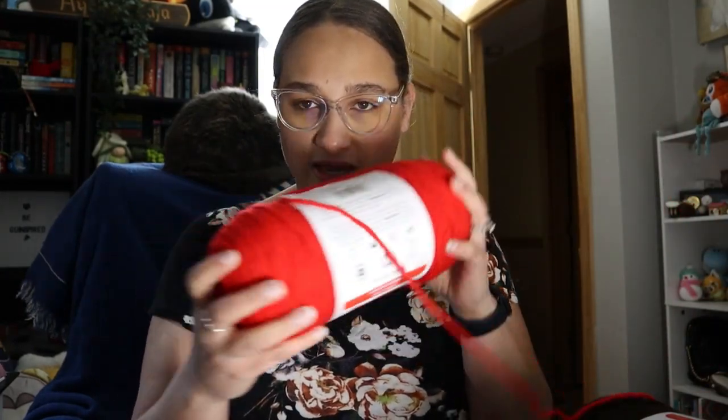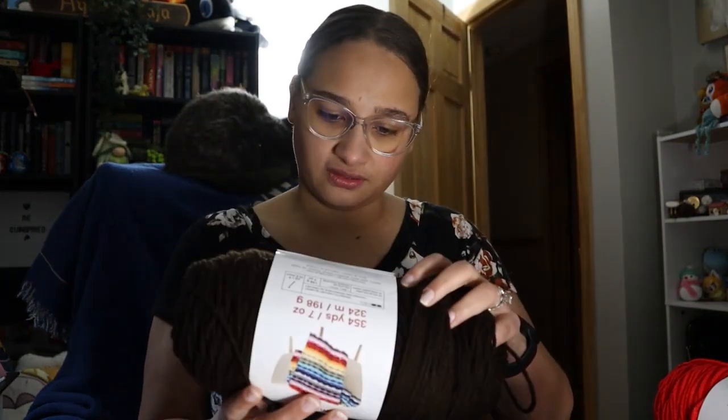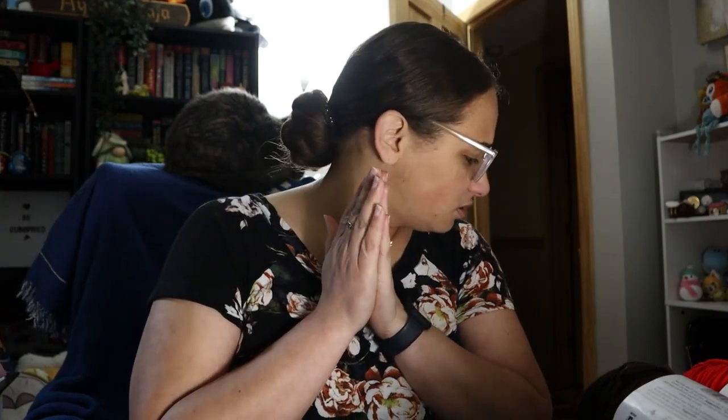So I did pick up the red, which one? This is the tomato. And the other one I have here to show is the dark chocolate. I also picked up a bright green, I don't remember what it was called, as well as a bright blue, which I don't remember the name of either. I ended up putting those away. But I used those along with the Craft Smart white yarn.